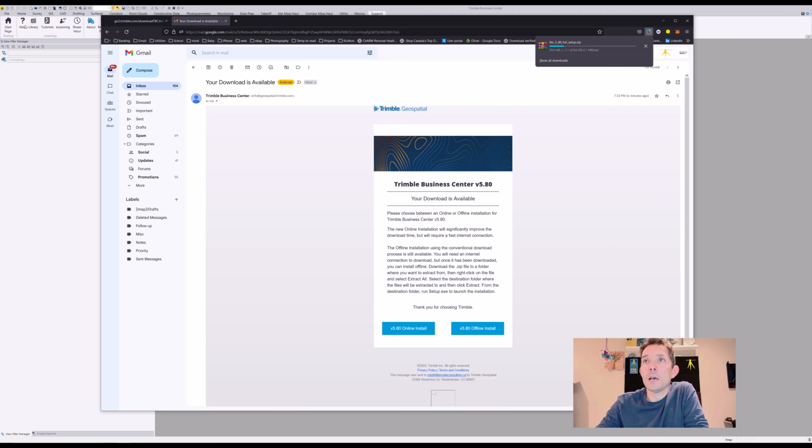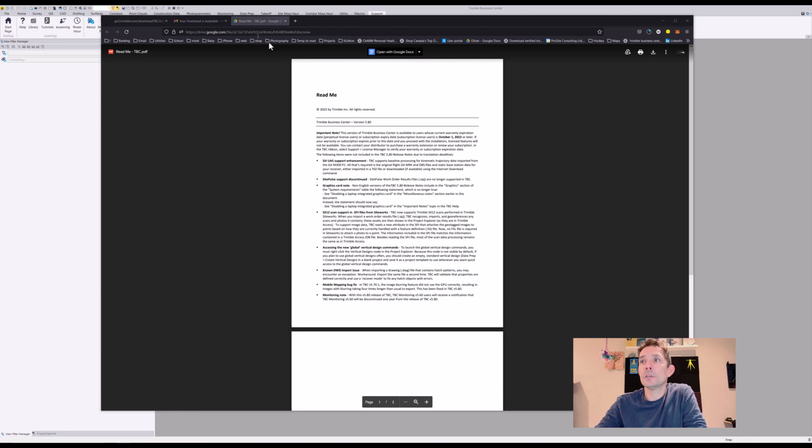But in the meantime, we can basically go and look at the README for this. So Trimble Business Center version 5.8, and here we go. You'll be able to use it only if you have the warranty no later than October 1, 2022. If you have it later than that, then you are out of luck. And here are the following items which did not make the release.